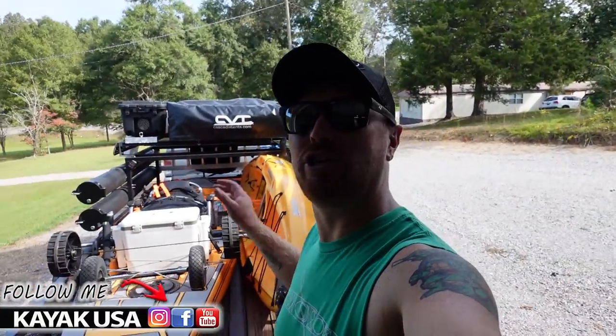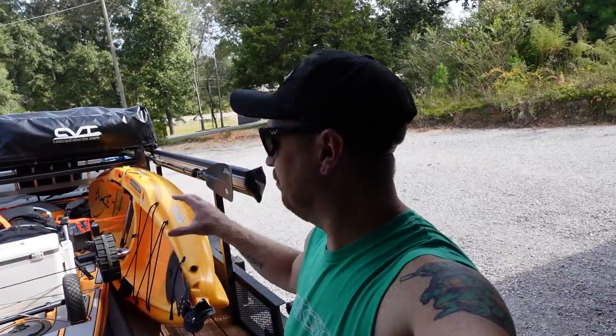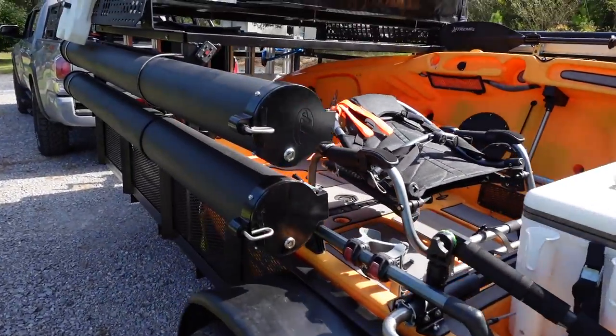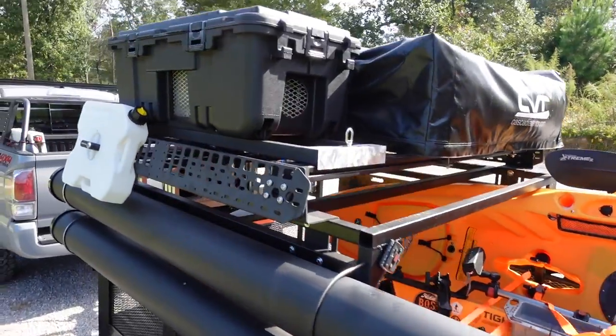All right, so today is the day we're finally gonna do the maiden voyage of the kayak camping trailer. I've got both of our kayaks loaded up. As you can see, mine slid over. I've got her Outback kind of slid to the side, everything's strapped down. We're gonna take it to Lake Gunnersville today for the first trip.